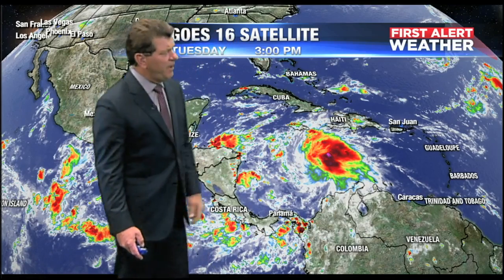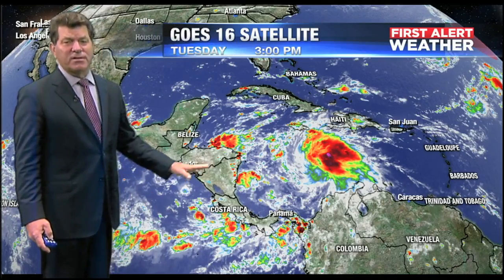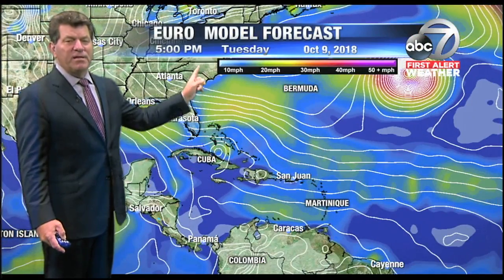Down south, this looks rather impressive. A pretty good deal of heavy thunderstorms there. The remnants of what was Kirk is still kind of hanging and milling around down there. We'll want to watch this closely. This is an area that can pop up storms very quickly. The European model is showing this area of low pressure moving northward. This is next week, though.